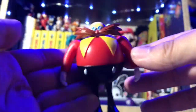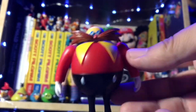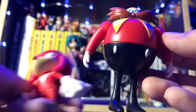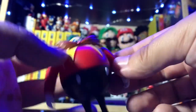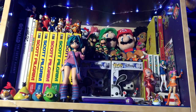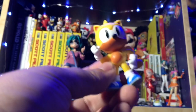Just wanted to mention that I have him now, even though in my last review I didn't say I was really gonna get him, but here he is with Knuckles. They both came out in the same wave, and he's not that bad. I'll probably just keep him off to the side, not in my main collection, but still really glad to have them. And now we're getting on to the better characters. Let's start with Ray, the flying squirrel.